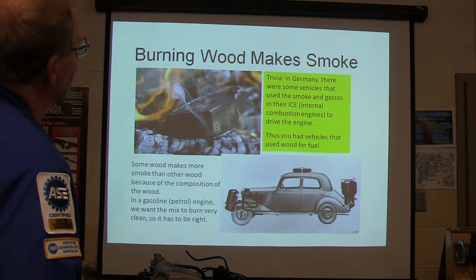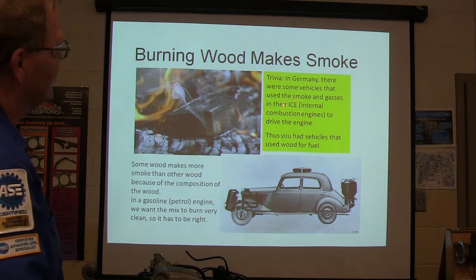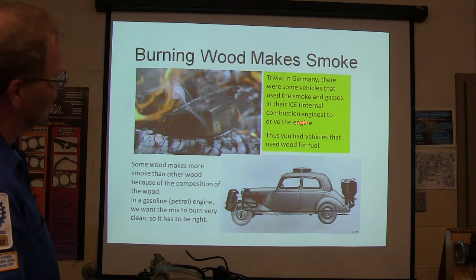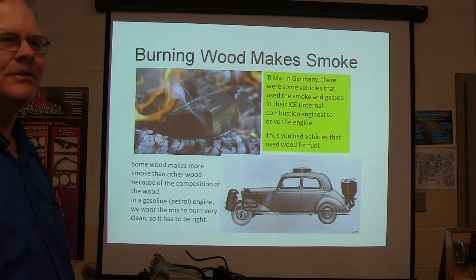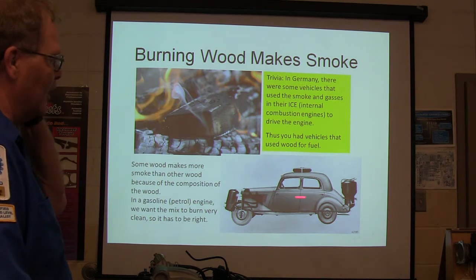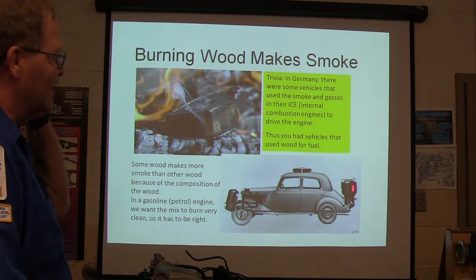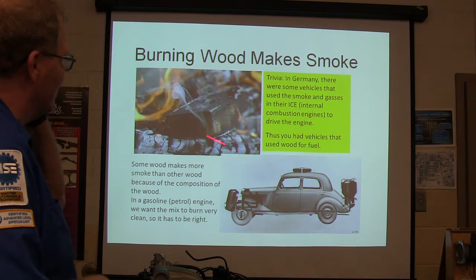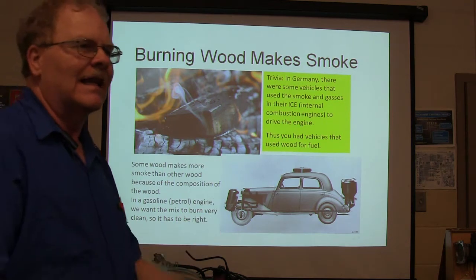All right. So whatever happens in the chamber doesn't stay in the chamber. Burning wood makes smoke. Now in Germany, you probably know about this, some vehicles use the smoking gases in their internal combustion engines to drive the engine. Wood burning cars. You know about that? That's a wood burning car right there, of German design. You had to burn wood and start producing wood smoke, and it would use that wood smoke in the engine to actually light it off.